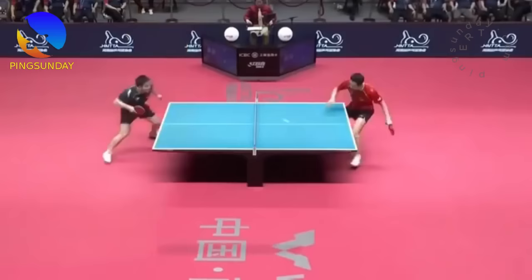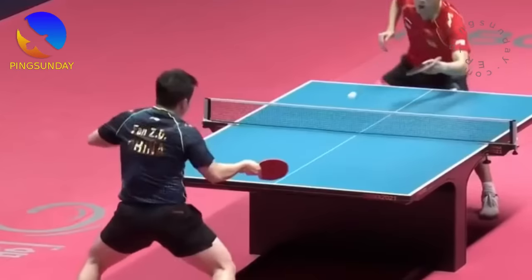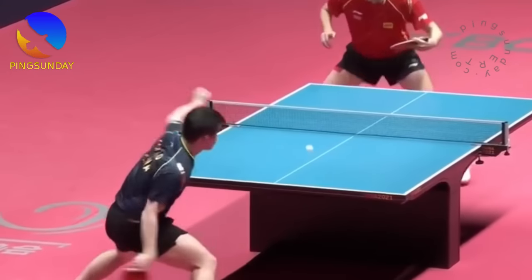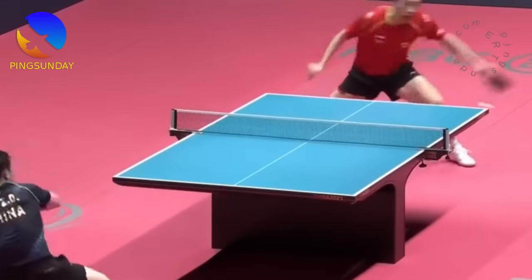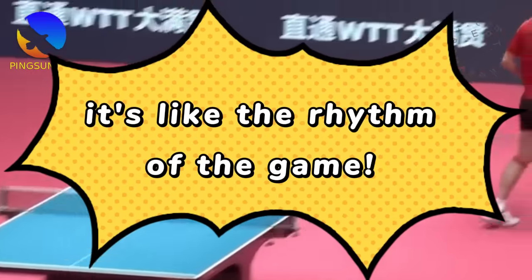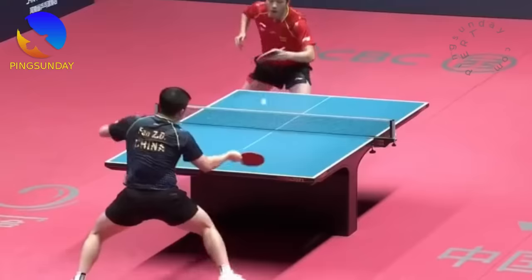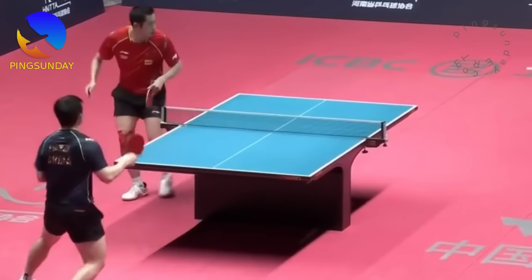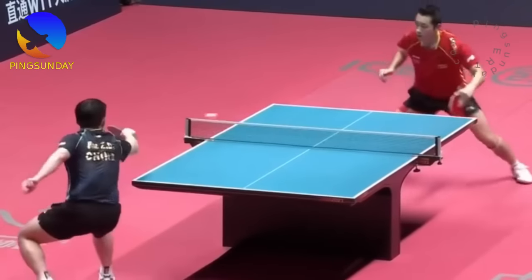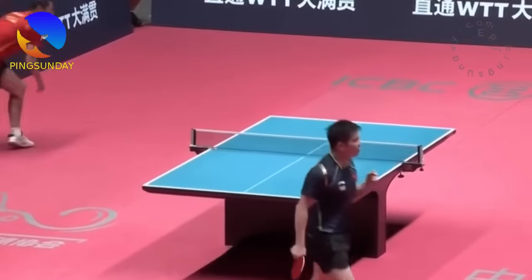Let's do it. You will be the ping pong king in your family, or the champion in your company. What is the pace of a table tennis match? Is it the speed of the ball? The speed of your shots? No, it's like the rhythm of the game. Focus on the pace, the tempo of the game. By doing this, you control the game, control the opponent. That's why the top Chinese coaches are very strong, because they know how to coach, how to ask their players to change the pace and variation.